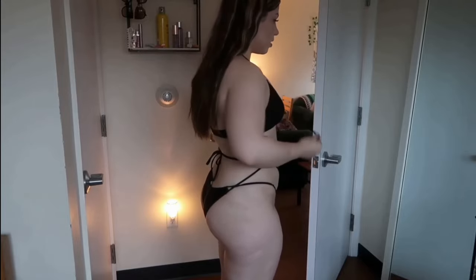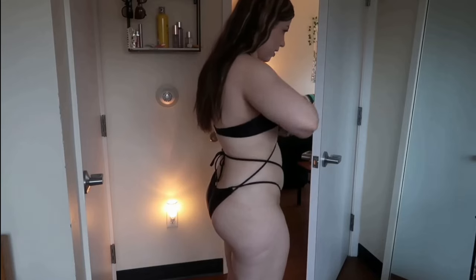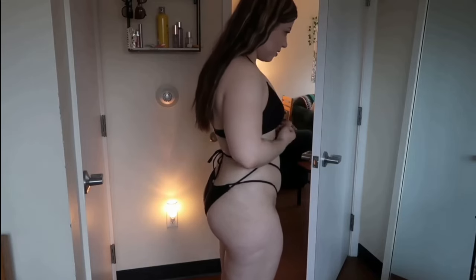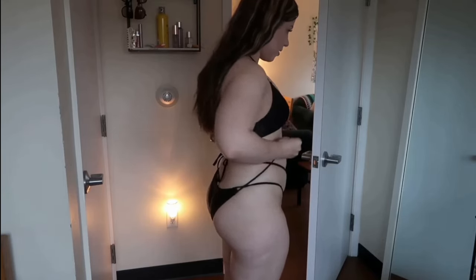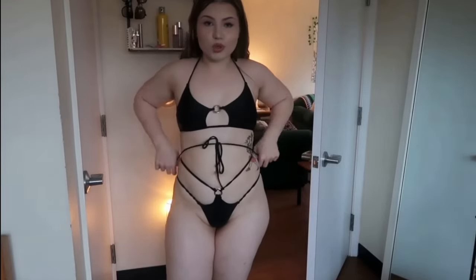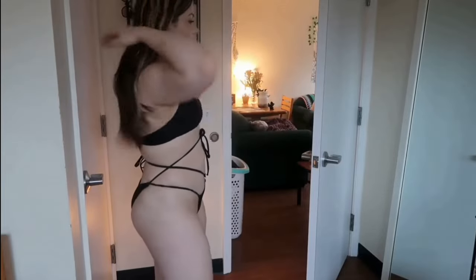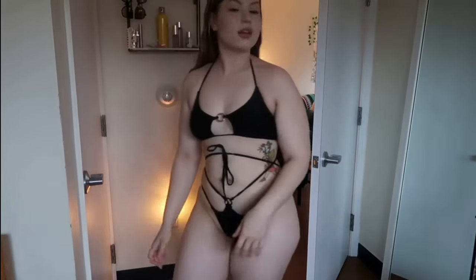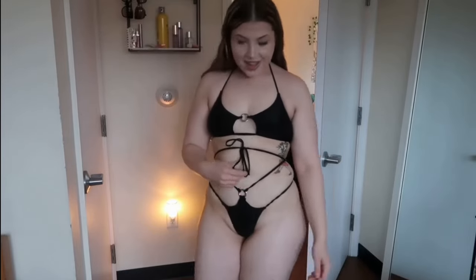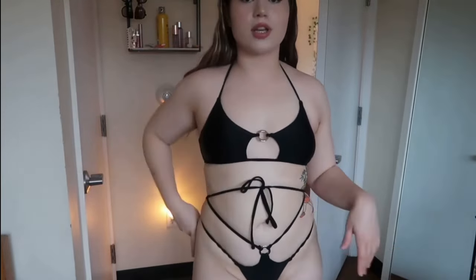I'm just gonna, I don't know. I don't know what to do. Maybe I'll tie it up here. Does that look kind of more normal? I don't know where to put that. Dang, if I knew. What do I do with this third string? Where does that go? Okay. Ignore this part. The rest of the bikini is really cute.